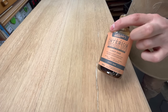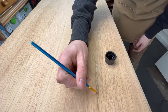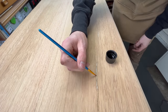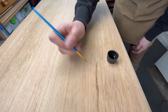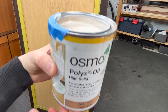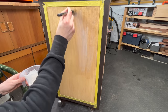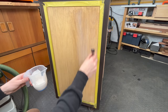The wood filler that I used to fill the cracks didn't quite look like the rest of the wood on the top, so I used some stain to help it blend in. I know what you're thinking, this looks white, but before you start typing in the comments, just trust the process and just wait for the final results.